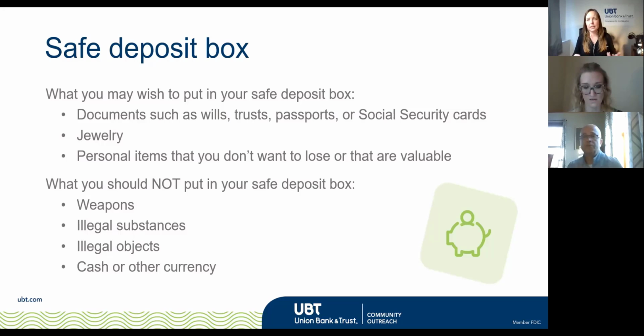Somebody gave me a really good reason, and I don't know what it is, but we don't suggest putting cash, especially if it's like US dollars. Don't put it in your safe deposit box, put it in your account, because then it's insured. You have that FDIC insurance over it. So if something did happen to it, you could get it back. So we don't suggest putting money in there.